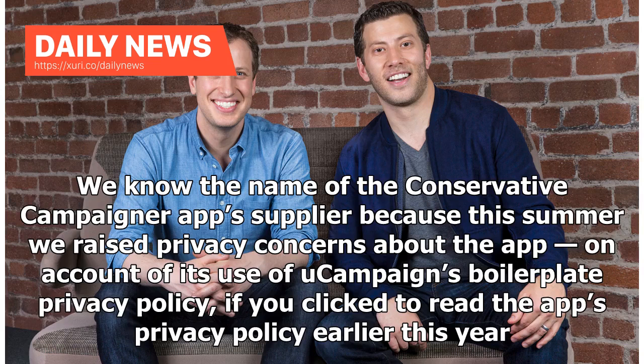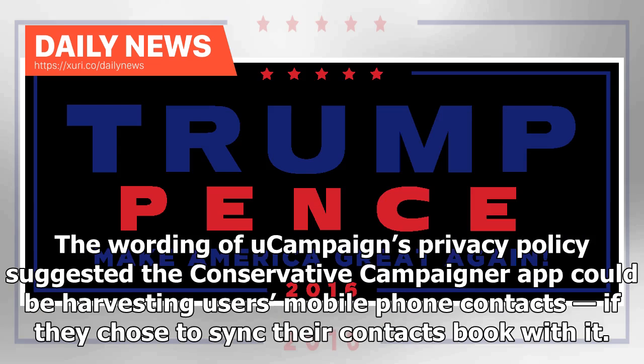We know the name of the Conservative Campaigner app's supplier because this summer we raised privacy concerns about the app, on account of its use of UCampaign's boilerplate privacy policy. If you clicked to read the app's privacy policy earlier this year, the wording of UCampaign's privacy policy suggested the Conservative Campaigner app could be harvesting users' mobile phone contacts, if they chose to sync their contacts book with it.